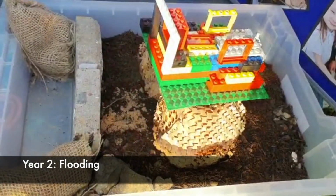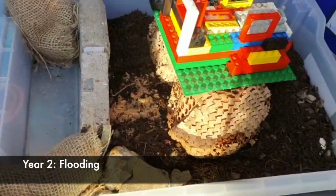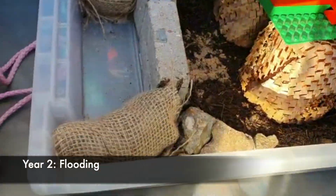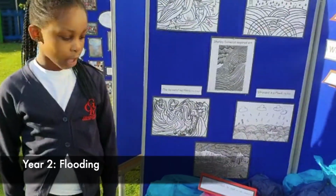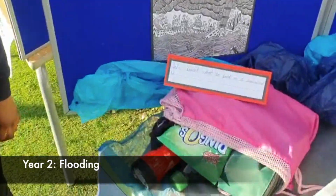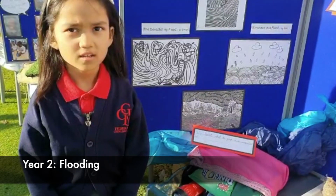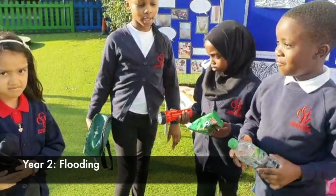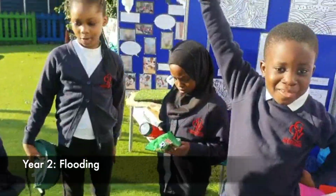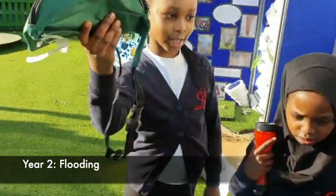We built dams to stop the water from coming in and built our houses up high. And we also put some sandbags to soak up the water. We built an evacuation kit. An evacuation kit has things that you need to survive in a flood. In an evacuation kit, you might need water, clothes, a torch, some food, and the first aid kit.